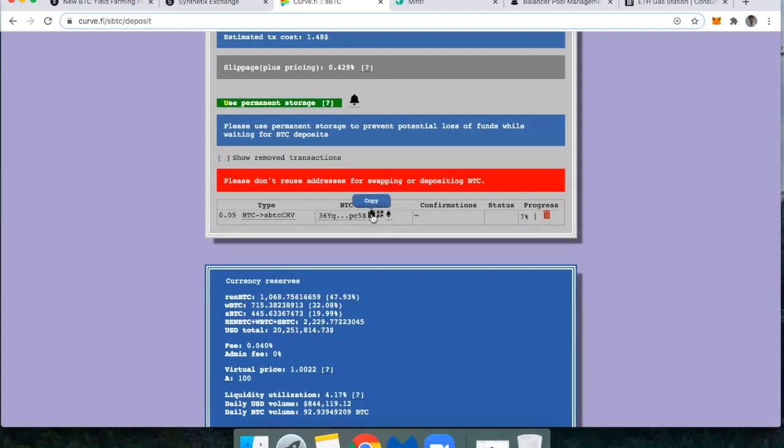All right, so I'll be right back. I'm going to take this, go to my Bitcoin wallet, paste this in, and send 0.05 Bitcoin. Then I'm going to wait for those block confirmations here, and once those go through, I can move on to another step.